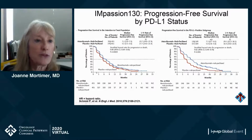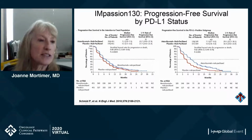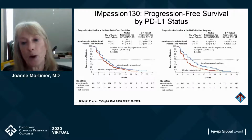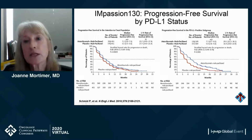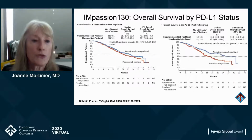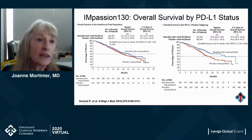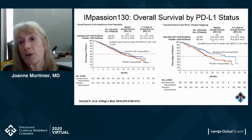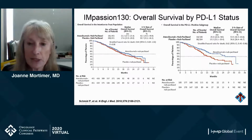This looks at progression-free survival by curves. This is the entire group of patients in the intention to treat arm compared to the PD-L1 positive patients. And so very clearly the advantage of this drug is in the PD-L1 positive population. Overall survival did not show an advantage again in the overall group, but in the PD-L1 positive patients there was an improvement in overall survival. The median overall survival was 15.5 months in the control arm and improved to 25 months in those women who received pembrolizumab.